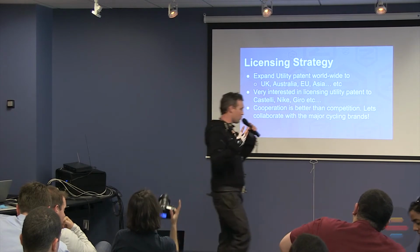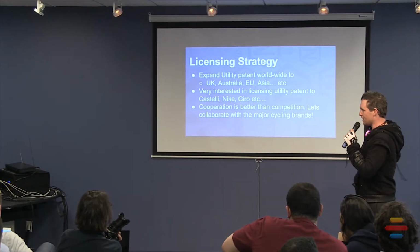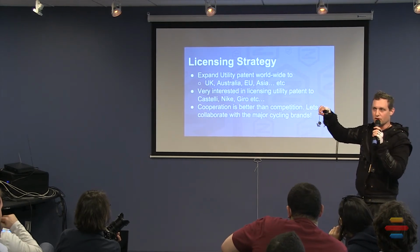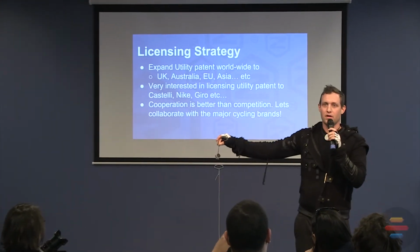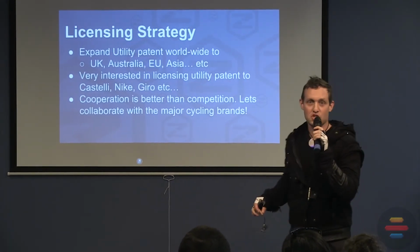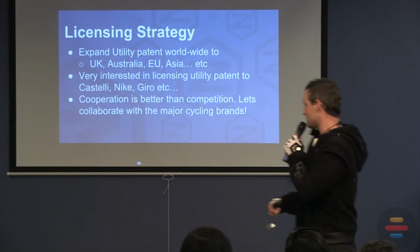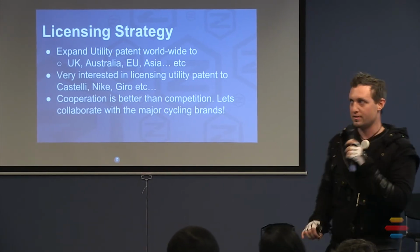What's really interesting to us, though, is a licensing strategy for the long term. We believe that this set of electronics could go into every major brand's cycling glove as their turn signal glove. We'd love to sell this electronics to them, because both me and my co-founder are experts in electronics. We want to do what we do best. We want the major brands to do what they do best, and that's make cycling gloves. We'd like to do that with the major brands, including Castelli, Nike, Giro, etc. Because really, collaboration and cooperation is better than competition.